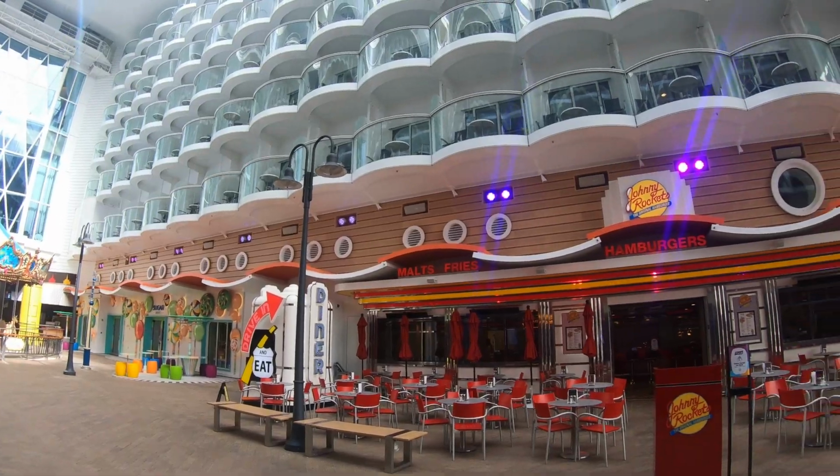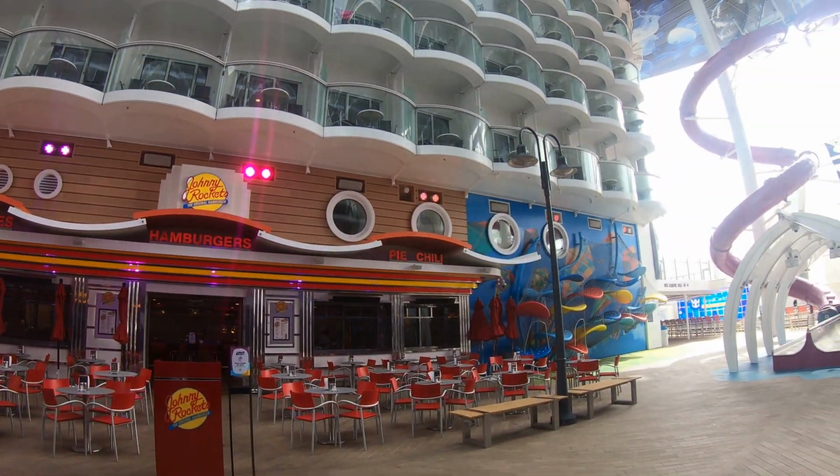Tip number 2 is Johnny Rockets for breakfast. I can't state how important this is to have a really good start to your day. We went there 5 out of the 7 days. As some of you know, Johnny Rockets is only open for breakfast on the Oasis class ships. I think it's one of the best additions to the class, because Windjammer will always be busy. Serenade Bistro, main dining room, they will always be heaving with people. But Johnny Rockets was always so quiet, and it's really good food, and the service was impeccable. The people are really nice in there.